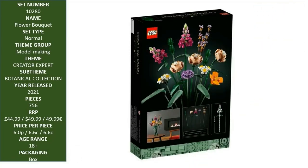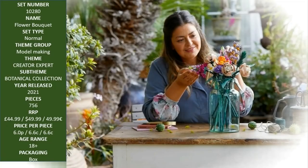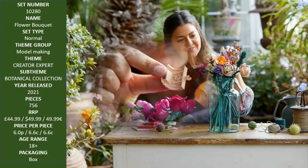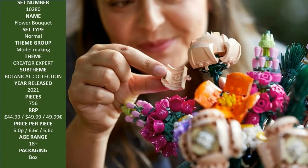Each detail of the bouquet is made from Lego components, all customizable to create a unique display. Most of the flowers have petals that are positionable so you can have fun designing different arrangements. Take the stems apart and recombine to adjust the height and shape of your flowers.